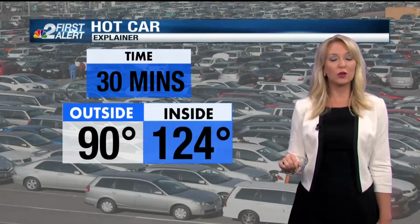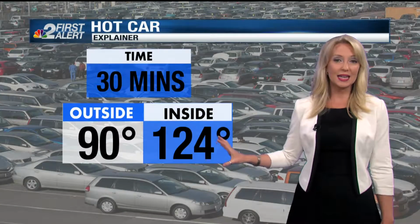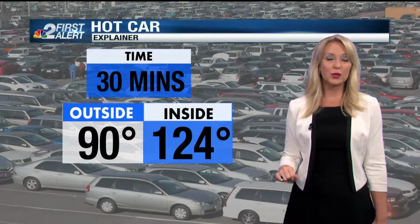And after your car's been in the sun for just 30 minutes outside, that inside temperature is 124 degrees.